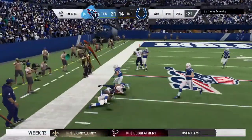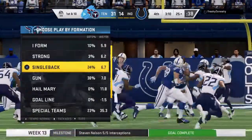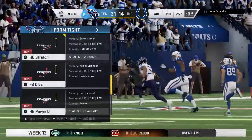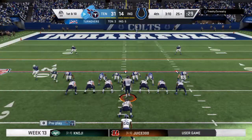Picked up by Steven Nelson, and the return will stop right around the 25. Andy Isabella was the intended target. Maybe he telegraphed it a little bit right there. You've got a cornerback knowing that he's going against a rookie quarterback. He stepped in and picked it.